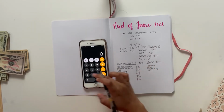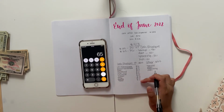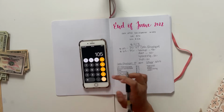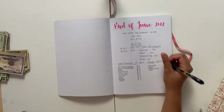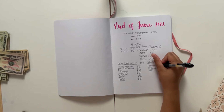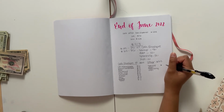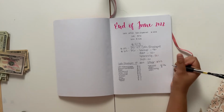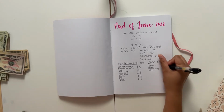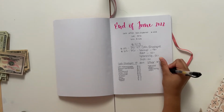So we have 40 plus 5 plus 20 plus 40. Ooh, 105. Okay. And then from this one, so savings is 50% of 313, and obviously it's not going to be exact just because of the change. So it'll be 156. Debt is going to be 62. Spending is going to be 62, and then the kids is going to be 31.